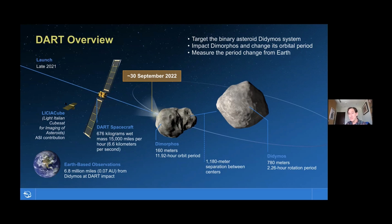Just before that impact, it drops off a little CubeSat known as LICIACube. It's an Italian-built CubeSat, and that CubeSat is going to trail behind the main spacecraft and image the damage, or the effect of this DART spacecraft smacking into Dimorphos. So we launch late this year, a little over a year from now, and we hit Dimorphos.